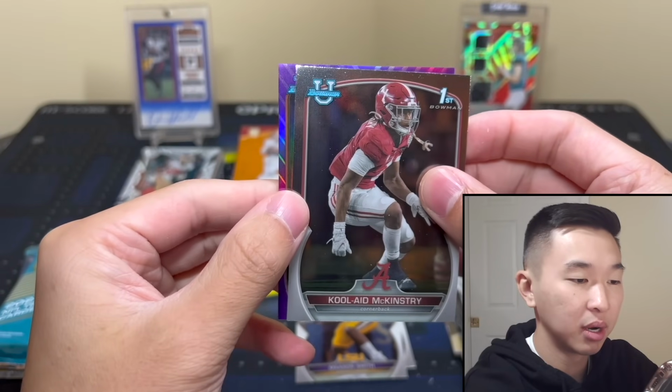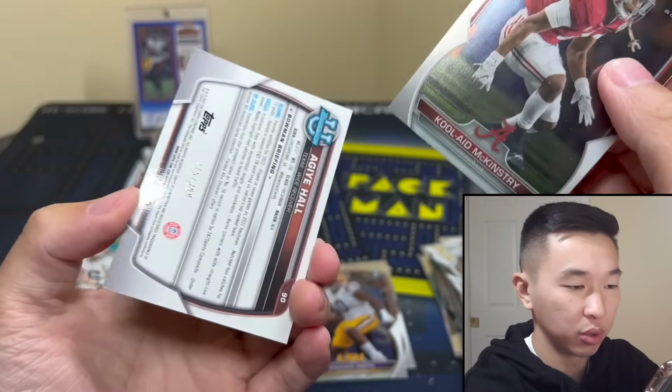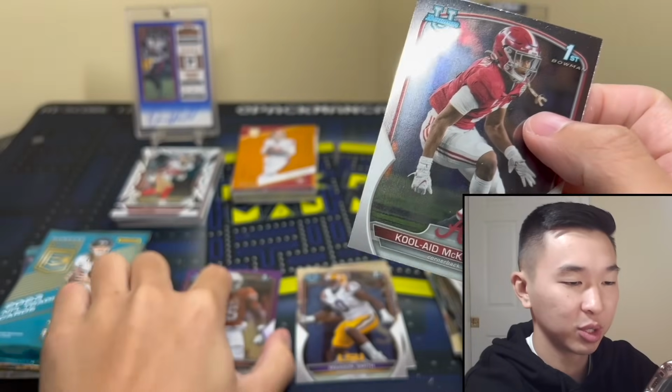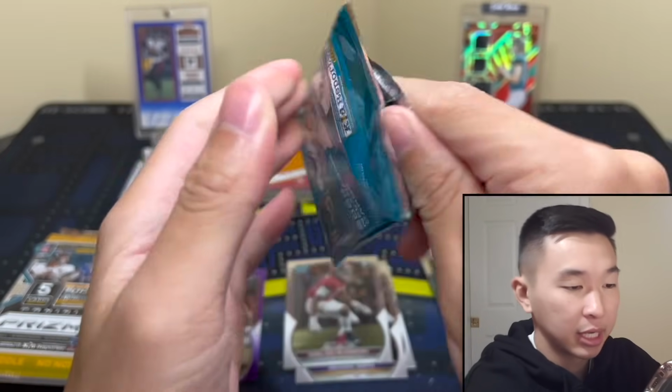Smith. No, we got Hall, purple to $3.99. Super short print. Here's Elite. We'll see what we see.